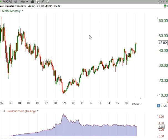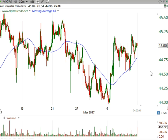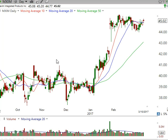I would say also keep an eye on Maxim Integrated Products, MXIM. You can see here it's in a nice longer term uptrend, looking at these monthly candles. And on the 30-minute time frame, I think if you get it back above Friday's high, it has the potential to continue. So there's still a lot of good setups out there in the market.